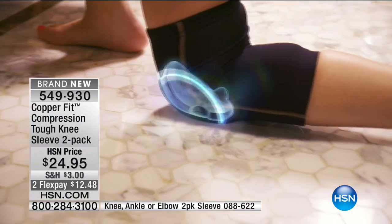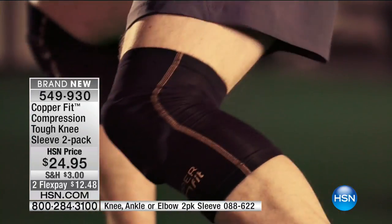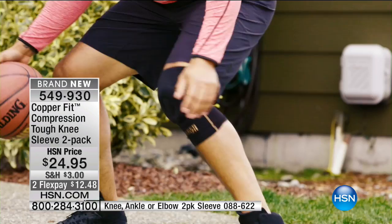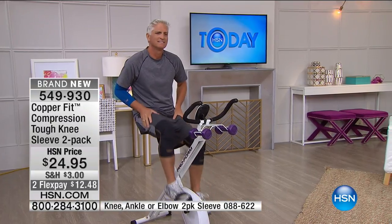And look here, this is the average day, bending down, doing jobs around the house, fixing the car, being more athletic, doing yoga, like you said, anything that makes you get down on your knees, why not use that impact-resistant gel and give yourself a break?